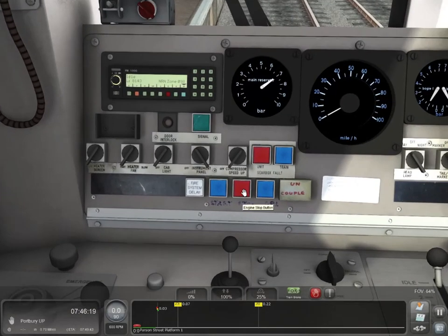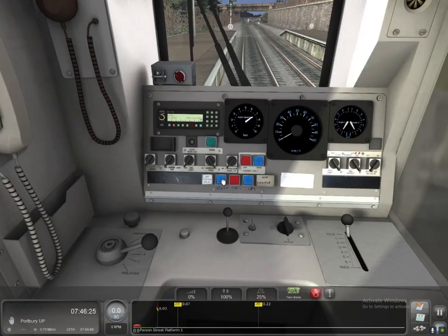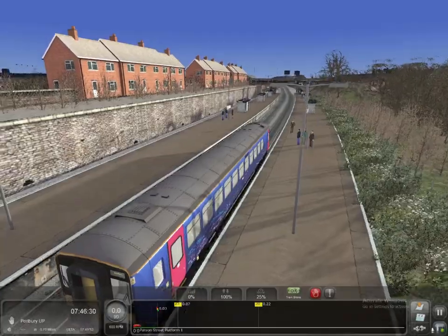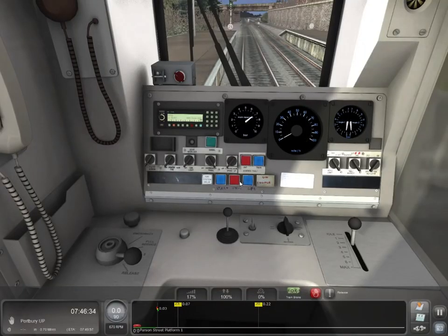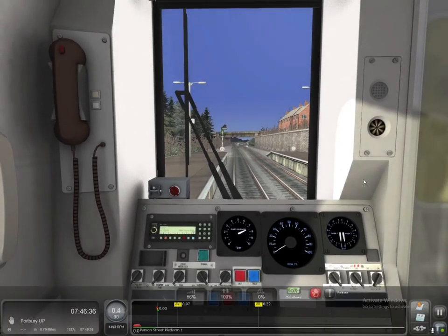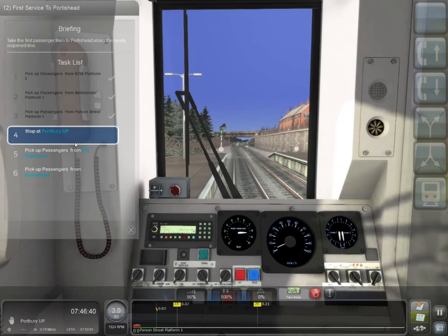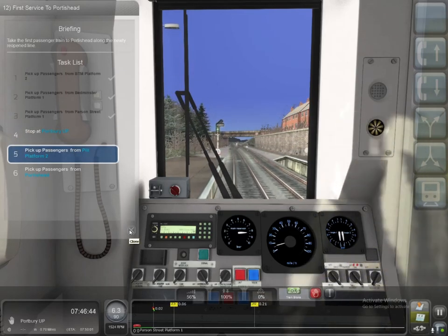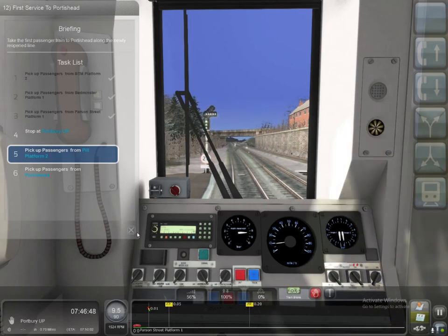I'll just show you the engine stopping and starting. So that's quite a good, realistic engine start and stop noise. So the next stop is Pill. Okay, weird place name. It's probably not pronounced like that.